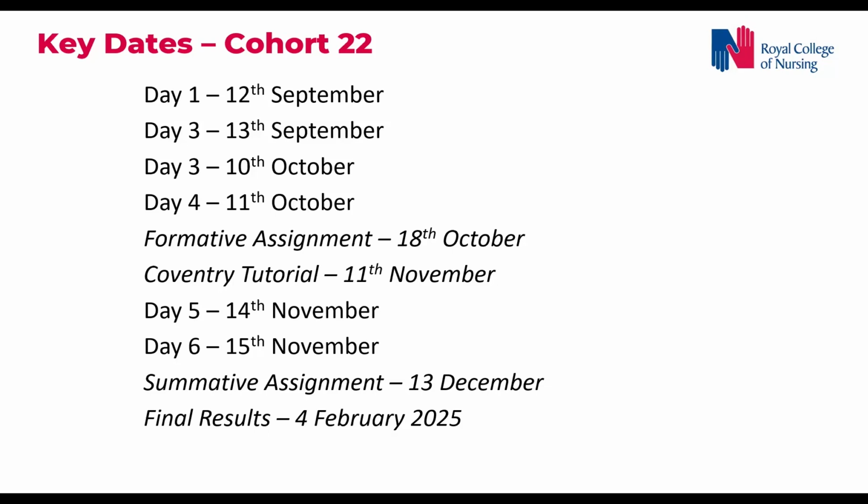Anything in italics is only for those of you doing the assessments on this course. And then our final 2 days that we're together are the 14th and the 15th of November, and then your summative assignment is due on the 13th of December, which is great because you'll have that in before Christmas, then you can do all your Christmas shopping.